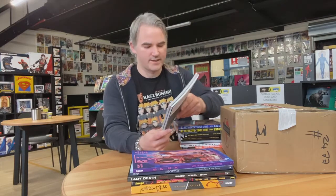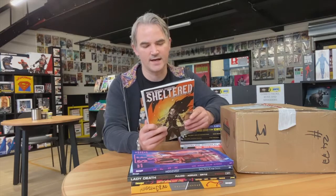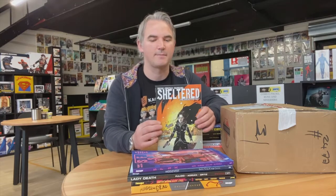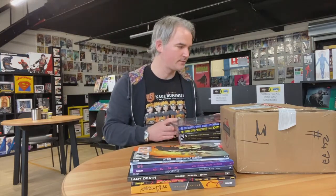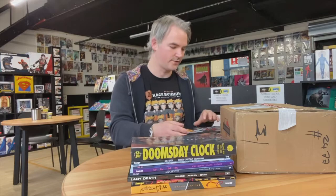We've got a couple of volumes in of Sheltered, Volume 2 and Volume 3. This is a 3-volume series. It's a pre-apocalyptic tale, which is all about a small community getting ready for the apocalypse before anything actually happens. Thoroughly brilliant series. I did order Volume 1 as well, but it's out of stock at the moment, so just waiting for that to come in. Doomsday Clock back in stock, Volume 2, with that lovely slipcase, just so you can put Volume 1 into it.